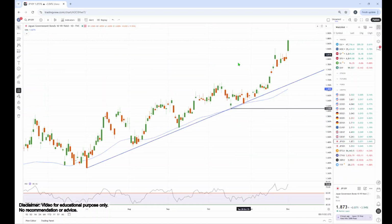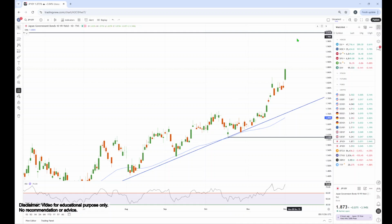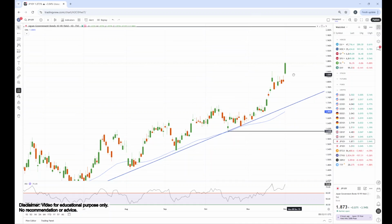The Japanese, on the other hand, is pushing much higher. And you can see these levels here around 2% going really far back, I think back to the 1990s or something like that. And with the move here this morning, it has paved the way towards that, and we could see 2% possibly here in December. Of course, there will be setbacks, but it looks very strong trend.